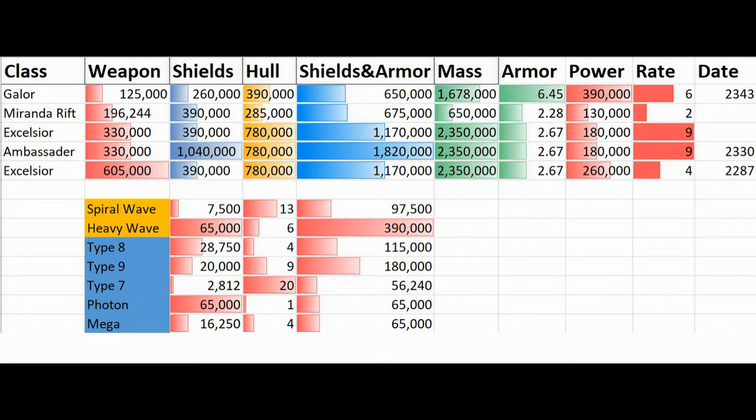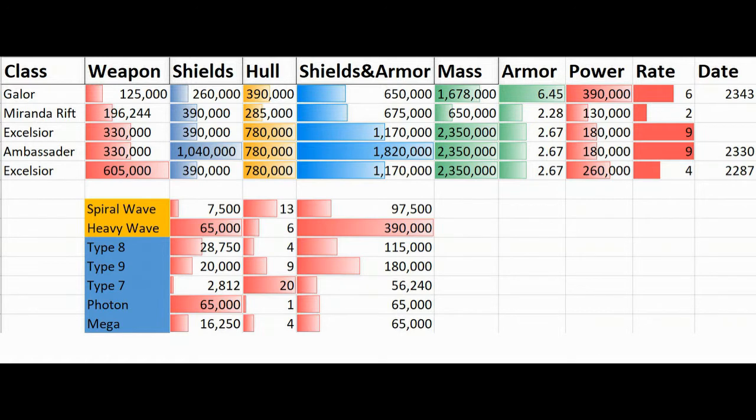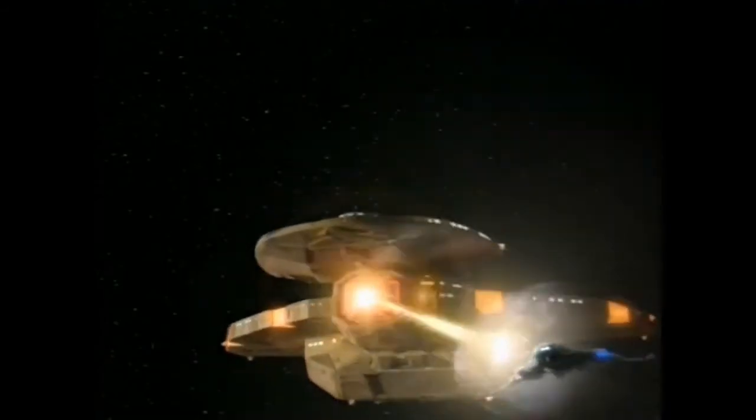So in this graph, you'll see that the Galor heavy spiral wave disruptor cannon is around 65,000. Now, it's able to shoot 6 shots, so that means that its power rating is 390,000. So it's significantly better than any other ship out there. Even a heavily modified Excelsior with 4 torpedo launchers is going to deliver 260,000 points of damage. The Galor, on the other hand, can return 390,000 on that first volley.